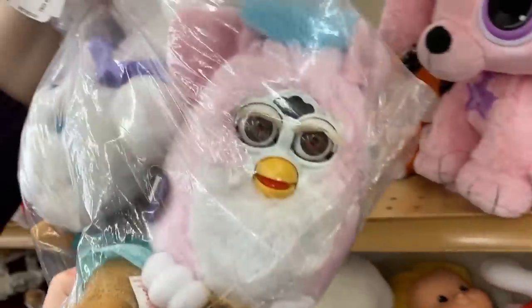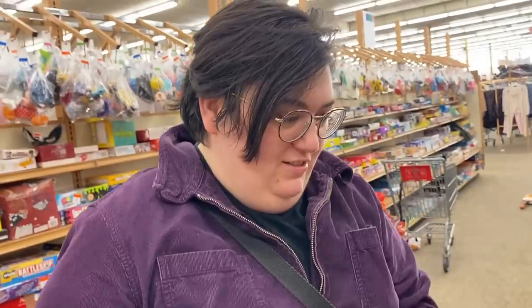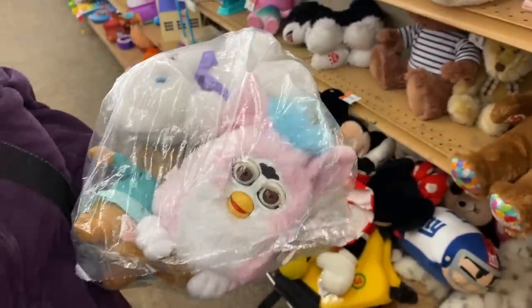How much is it? Sound the alarm. Hold on. Those are cute too. Wait, let me see this baby Furby just hanging out in here. Are you kidding me? Something is panting. That's making me uncomfortable. Wait, full pause. You just found a baby Furby. Baby Furby. This might have been the one I had as a kid. It's so cute. I had a baby as well.